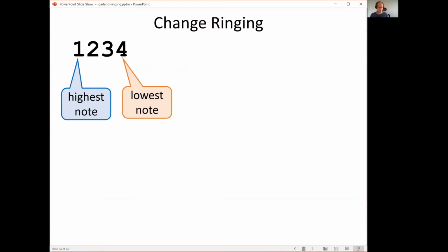So I'm going to focus on the music, which is called change ringing. I'll try to explain, first of all, what this is like when we just have 4 bells involved. Normally people have a few more, but it's easy to understand with 4. So we have 4 bells, and when we write them down, we attach numbers to them. The bell with the highest note is number 1, and the lowest note is 4.